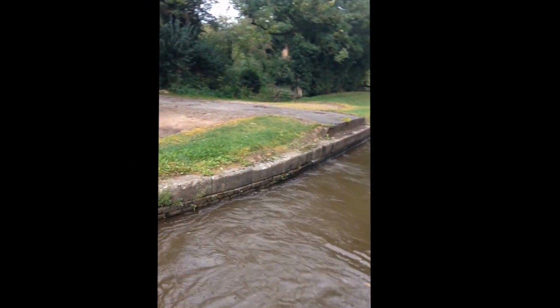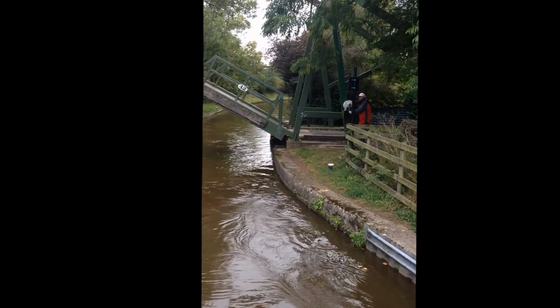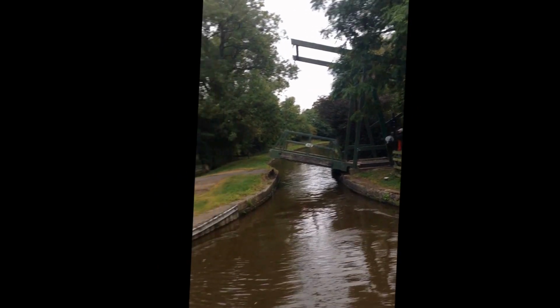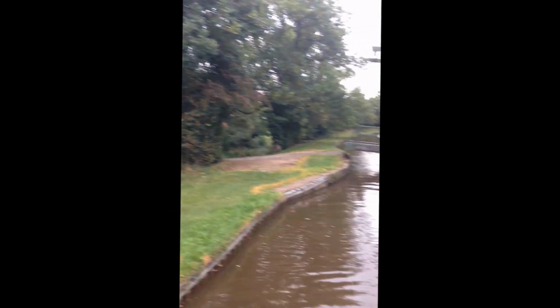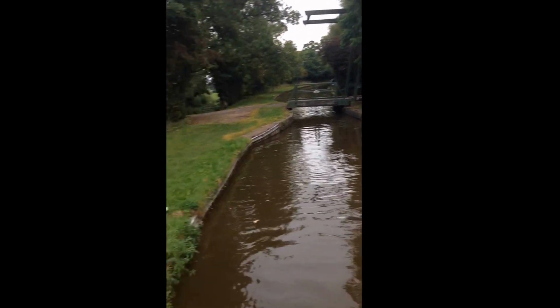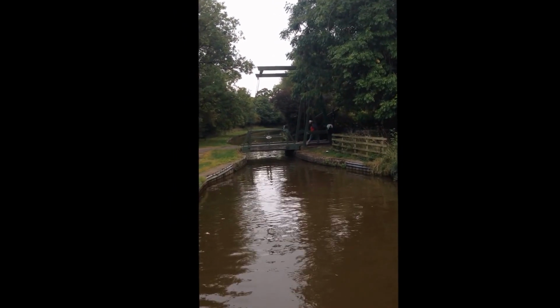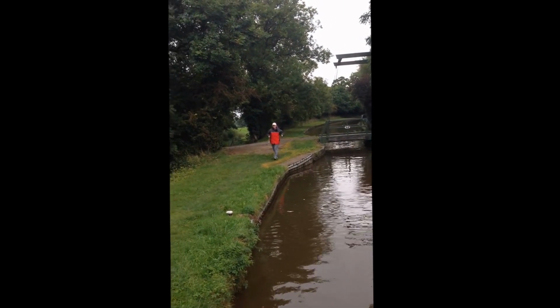Roll, roll, roll the boat. Elaine's little fitness workout on the canal. Come on then, Bert.